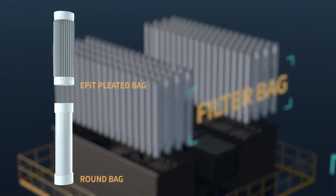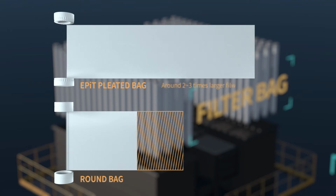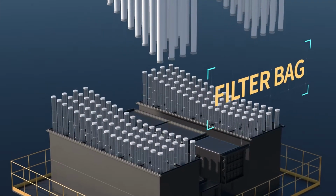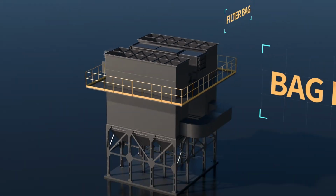Although the existing round bag has a limit to increase the filtration area, the EPiT pleated bag can expand the filtration area from 2 to 3 times compared to the existing round bag by pleats on the filter surface. In addition, it is compatible without modification of the internal parts, and many effects such as improving dust collection performance, extending lifespan, and saving energy can be obtained only by replacing the filter bags.